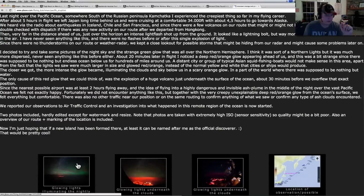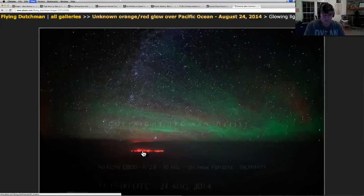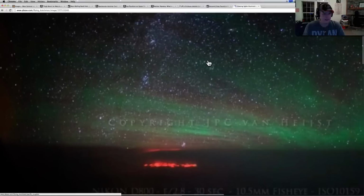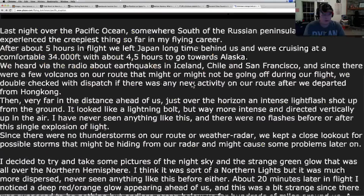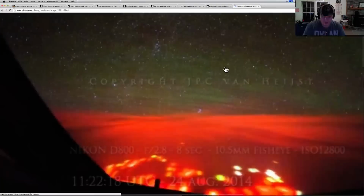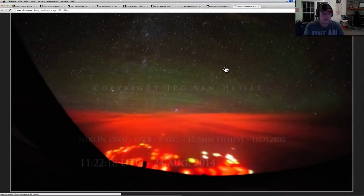Pretty neat. Here's the lights. He's got his image mark on it. Let me put it in a little bit more. Look at that under the water. Tell me that's not creepy. Beautiful. That does look like the aurora, but it does kind of seem spaced out a little bit more. Let's see the other one. Tell me that's not cool. Let me back that out a little bit so we can see it. And that's like the sea under you. Imagine flying a plane.